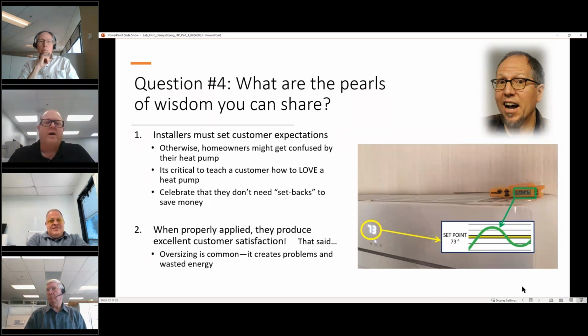So, for example, they've got to go through this list of things that are different. And I think when they do that right and it's applied right, in all the years that I've been doing this, and I've been doing it for a while, I always hear the word love. Customers give feedback. I know John is very involved. I used to never, back in the day, get people saying, "Oh my God, I love my heat pump. I love it. I love it." People really do seem to viscerally like this type of product, but they can't get any curveballs. They've got to know about setbacks. You've got to avoid them. You've got to know how to run your system. Celebrate that they don't have to have setbacks to save money.